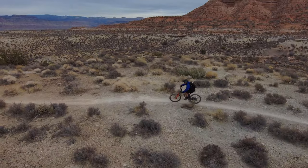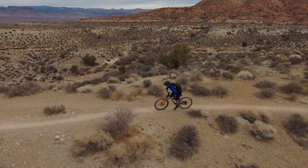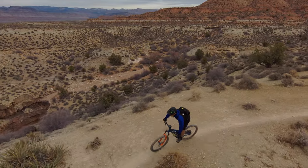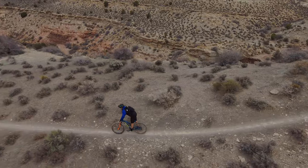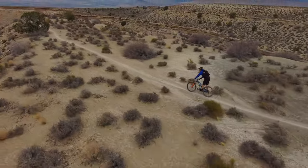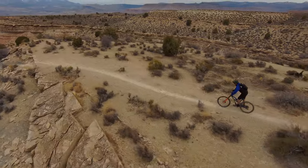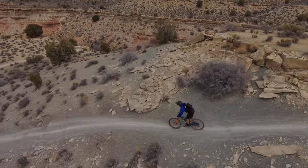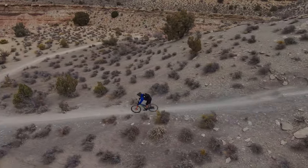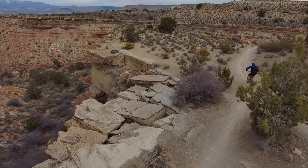Pushing the first drop. It's not a big one. Second drop. Slam on the brakes. Now we're pushing the switchback.